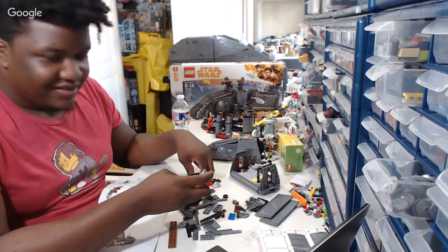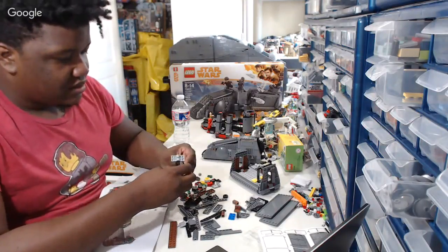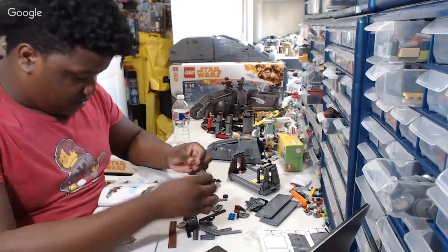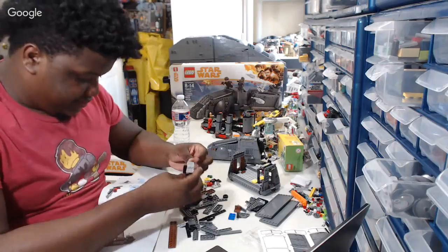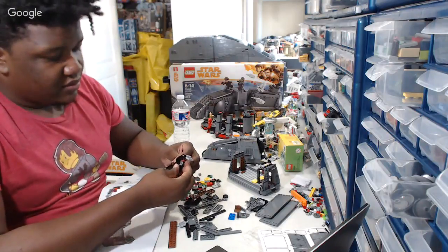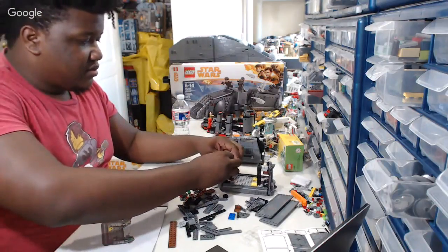That's what really bothers me, that Star Wars doesn't really give a damn about money. They just keep on making new vehicles and other vehicles that would be very expensive.